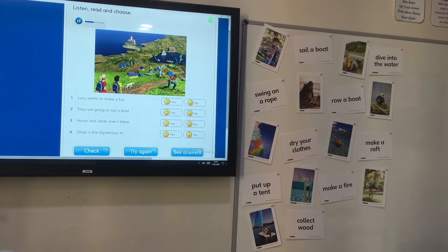Where should we look? The map shows an oar. Let's go to the rowing boat. Okay, let's hire a boat and have a look around. I'm so happy that Horax and Zelda aren't here anymore. Yes, they can't do anything now that they are both in prison. And I still can't believe your grandpa's news. Yes, Horax is the son of the mysterious age. It's amazing.